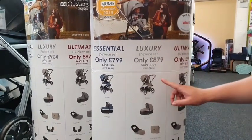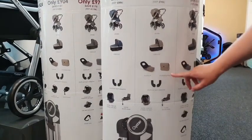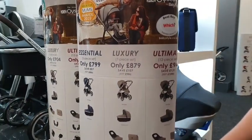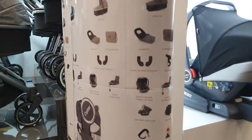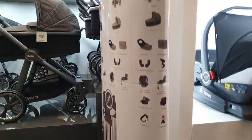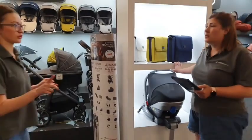The luxury is your 7-piece set, so $879, which includes all those items, but as well as that, your foot muff and your matching changing bag. And then finally, your ultimate includes all of the accessories that you can have, including your bottle holder, parasol, car seat rain cover, stroller lock, and your rocket rocker. Yes. Everything that you could possibly need is on there. Your lovely changing bags are up here in your different colours as well. And I want to just show you this because I just love this part of the stand.